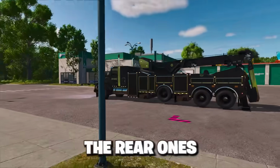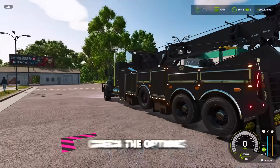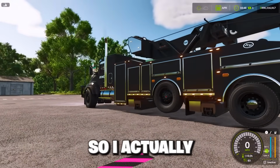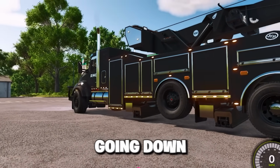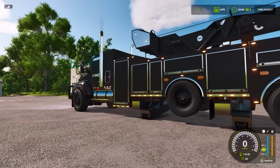All right, we got the rear ones, and that's it. I think there were side ones. Am I mistaken? Okay, I had to go check the options for this, guys, but this is actually pretty insane. Check this out. So I actually got these two buttons on this thing, and we have the outriggers on the side. So those things are in the middle, as you can see, going down. That provides us with more stability. Hold on, I'm gonna see what it does.